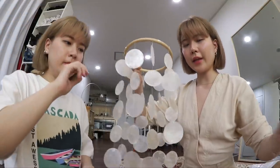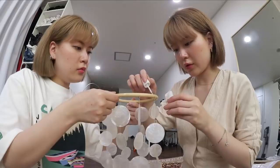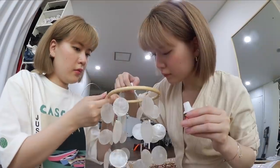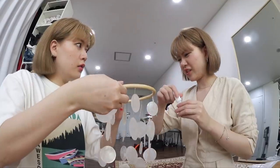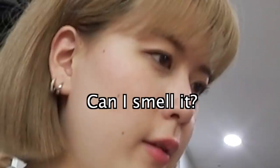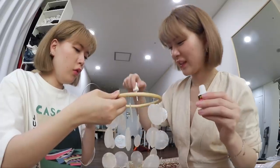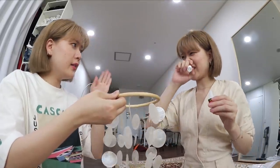So we're done, and now we're gonna just super glue everything so that it doesn't shift around. Oh! What? I inhaled it. But don't you like that kind of smell? Oh, this is a little too strong. Can you smell it? Here. Whoa, that's really bad. It actually kind of hurts.